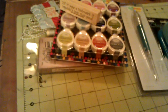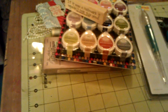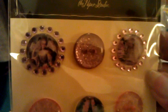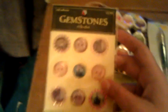And then these last three things, the Paper Studio Gems were 50% off. So I picked up three things, and they were all $2 a piece. So I got these, which are really cute, and they're like these epoxy circles with gems around them. And there's like this Marie Antoinette character. I don't know how well you'll see, but this bird cage, the Eiffel Tower, some glittery buttons, focus camera, another bird cage, and then this is like a perfume bottle. So really cute for $2.